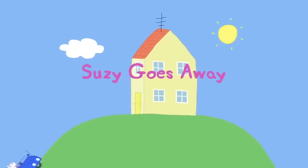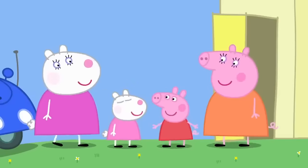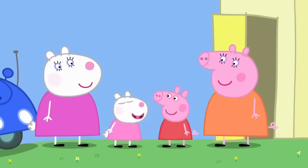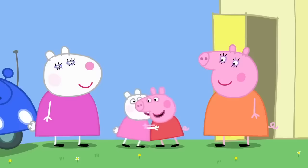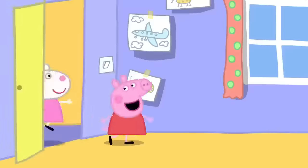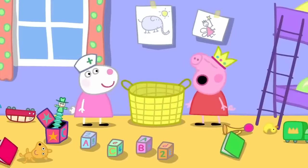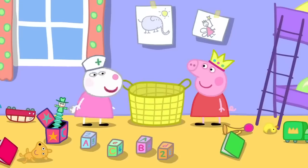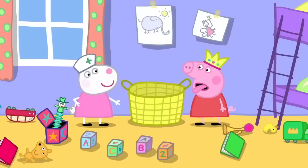Suzy Sheep has come to play with Peppa. Hello, Suzy! Hello, Peppa! Peppa and Suzy are best friends. Let's play in my room! I'll be the princess! And this is my plastic crown! I want to be the nurse! And I need to check if you are well. Say ah! Ah!